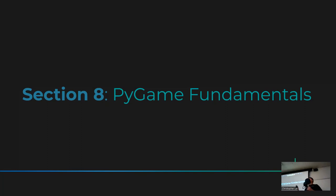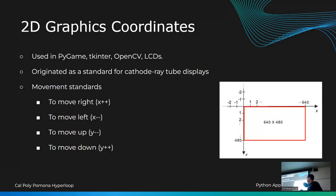Okay, anyways, back to PyGame. So we're going to be creating a user interface today. A user interface needs graphics, right? And interestingly enough, the coordinate plane inside of PyGame, OpenCV, Tkinter, or any other computer program is a little bit different, because it starts from the top left corner and goes down as positive and right as positive.